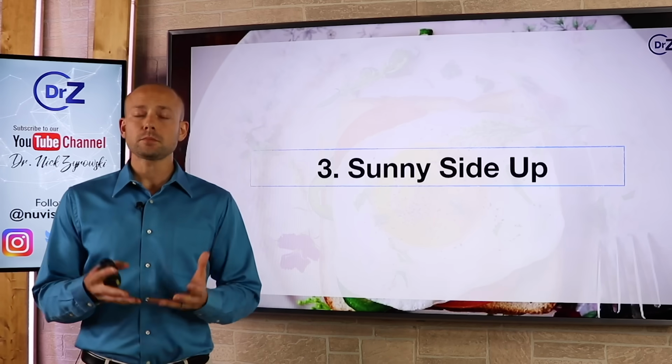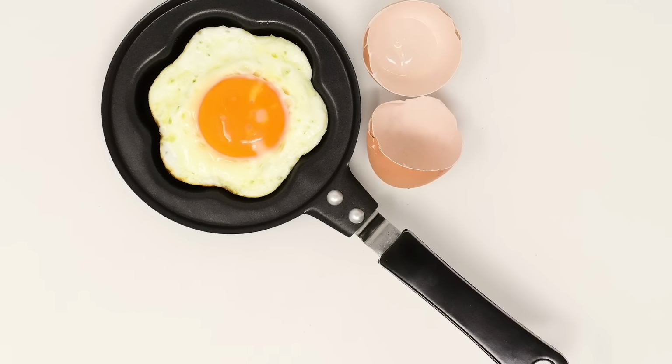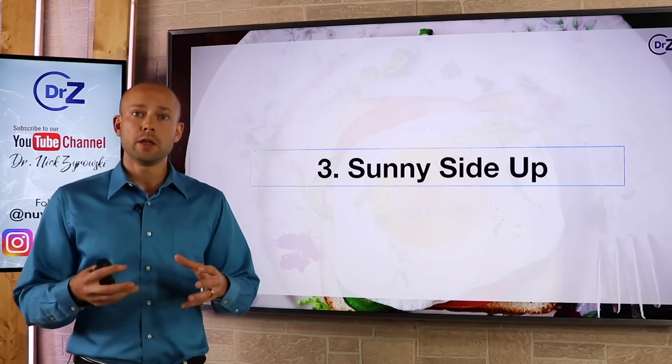Next is sunny side up. Now this is a better method. Essentially this means that you're going to put the egg in the frying pan, you're just going to cook it on one side and you are not going to flip it and cook the other. You're going to leave the top raw, you're going to leave the yolk raw.